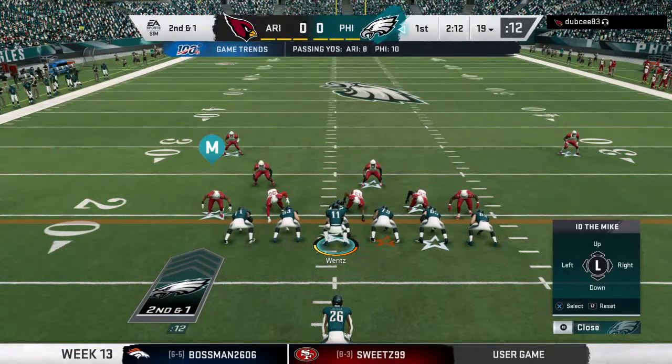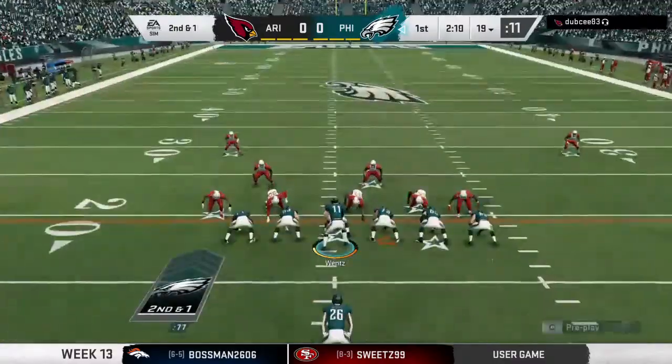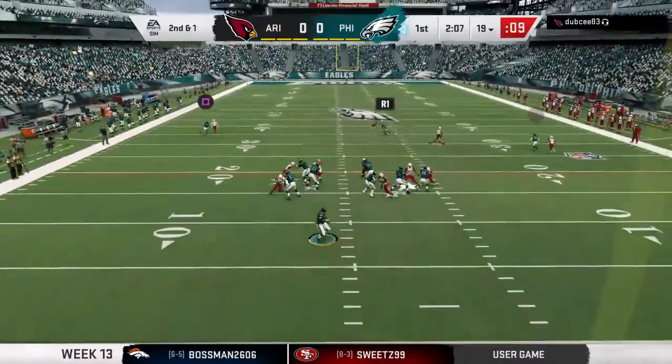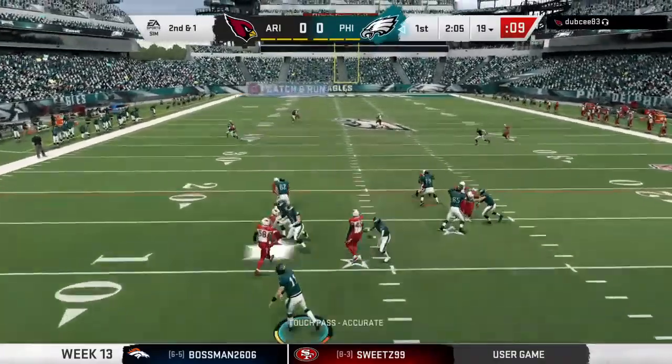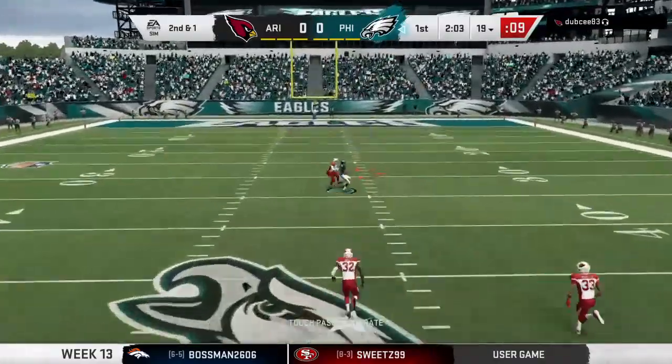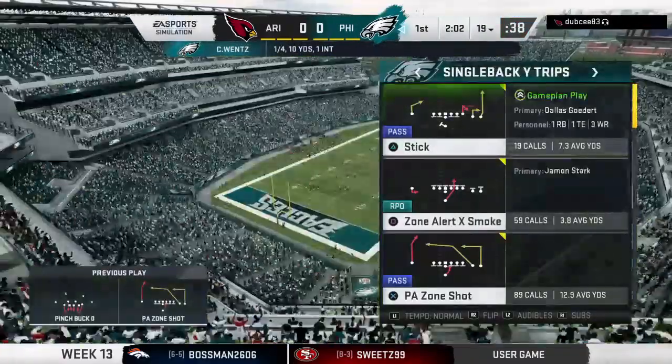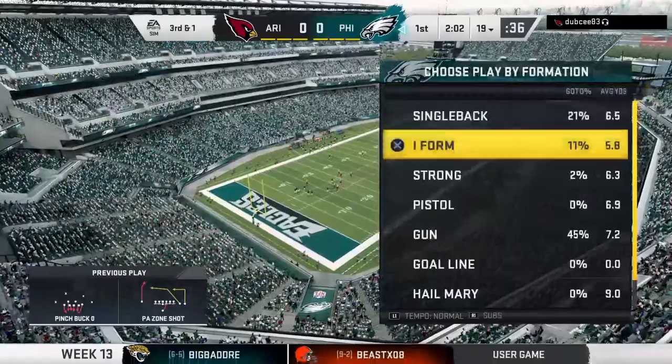At the 19-yard line. Rush in. Rush in. Rush in. Kill, kill, kill. Now a play fake. Wentz. He's going to go for a big play downfield. And that is incomplete. A lot of force bearing down on him there. He could not hang on.